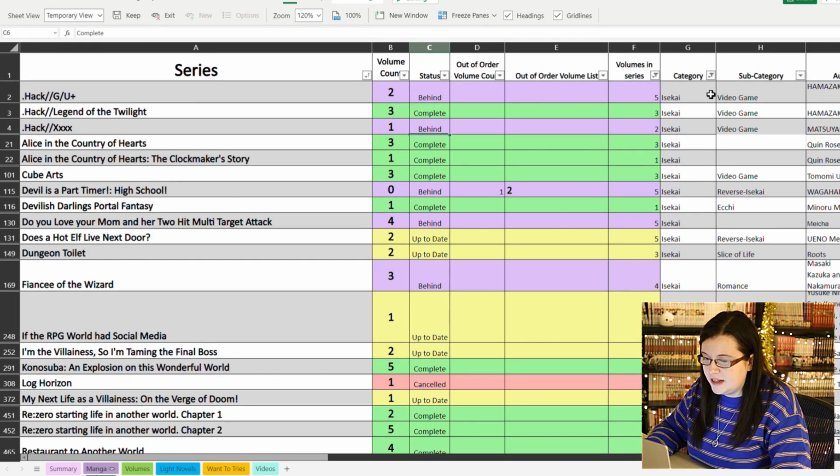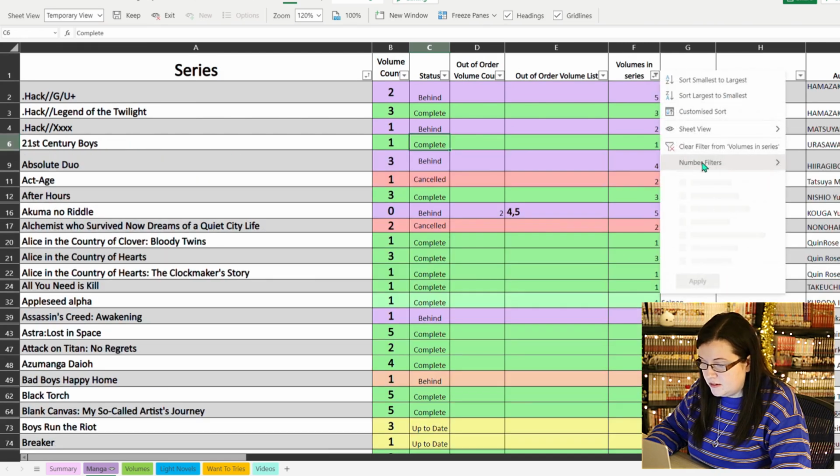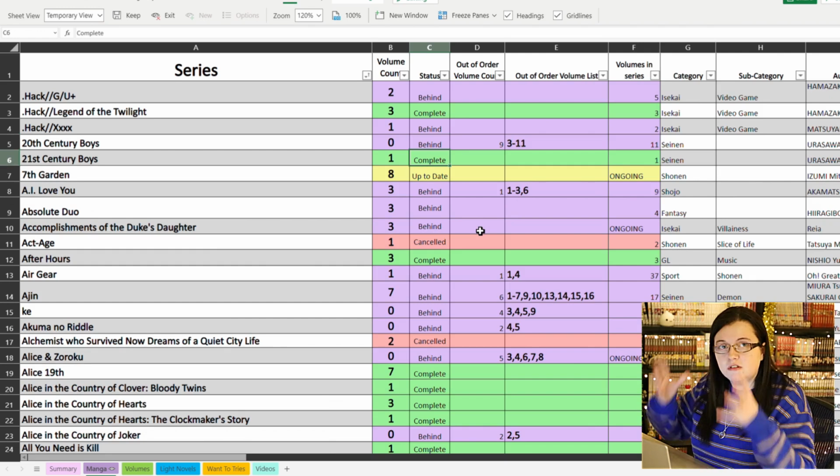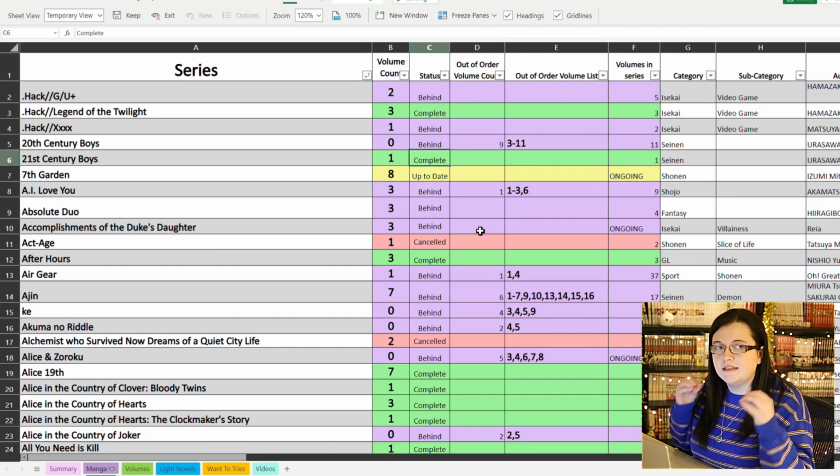Right, so that's pretty much the manga tab. And yep, it just tracks stuff to do around the series itself.